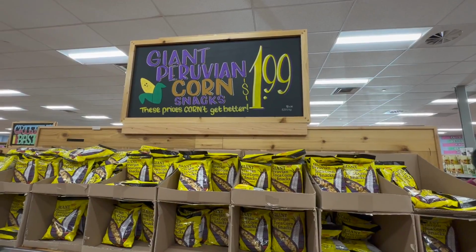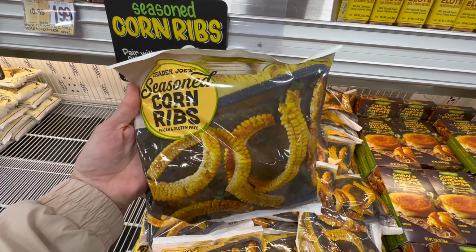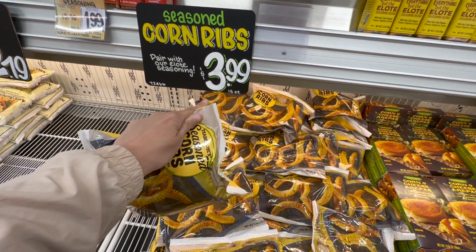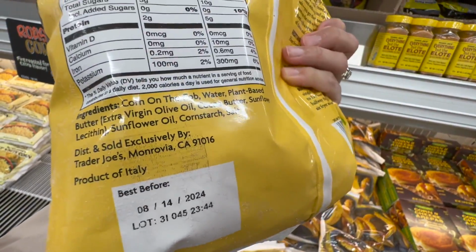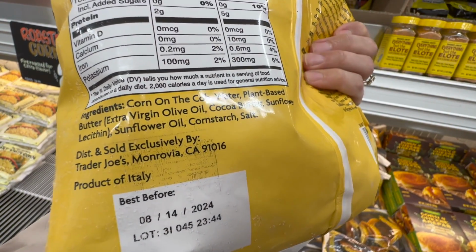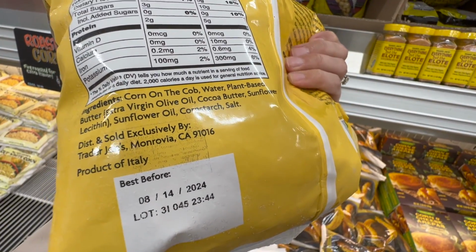We seem to have a corn trend here, a little corn section. Seasoned corn ribs. Can't say that I'm not intrigued by this. Retails for $3.99. Here they're saying pair with our elote seasoning, which I'm sure would be delicious. I'm curious to see what's in here. So it's corn on the cob, water, plant-based butter. Okay, so that's what makes it vegan. They're using plant-based butter, sunflower oil, cornstarch, salt, and that's pretty much it.